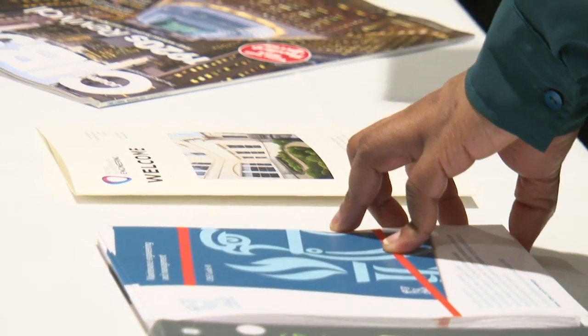We've put a huge amount of information into this guide to try and put a reference point so people can judge themselves as to how well they're doing looking after their property and their property estate.